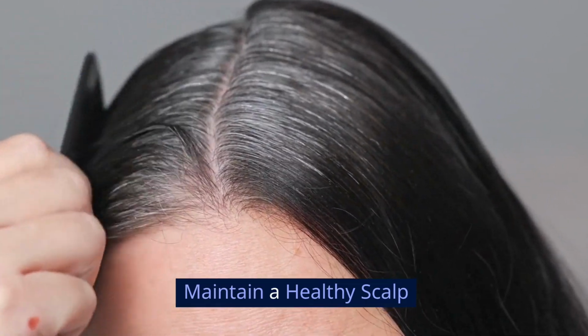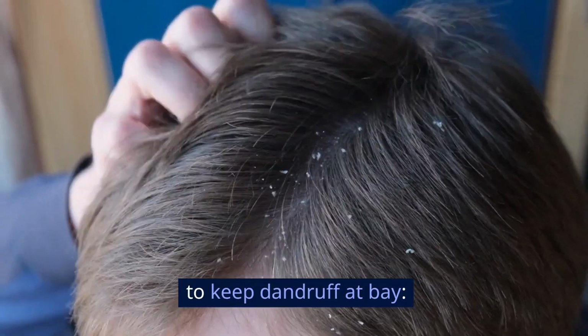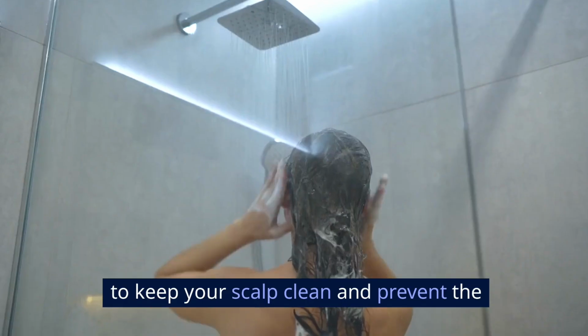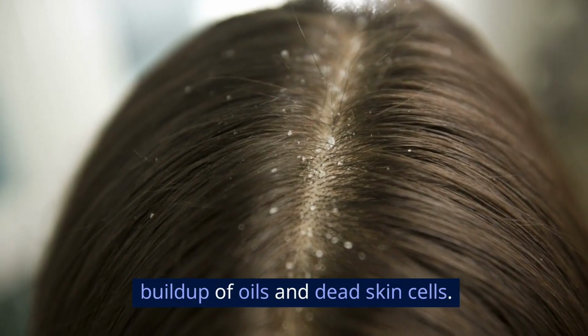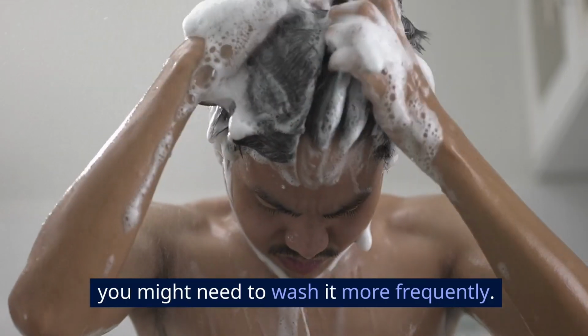Maintain a healthy scalp. Beyond using anti-dandruff products, there are some habits you can adopt to keep dandruff at bay. Regular washing. Wash your hair regularly to keep your scalp clean and prevent the buildup of oils and dead skin cells. If you have oily hair, you might need to wash it more frequently.